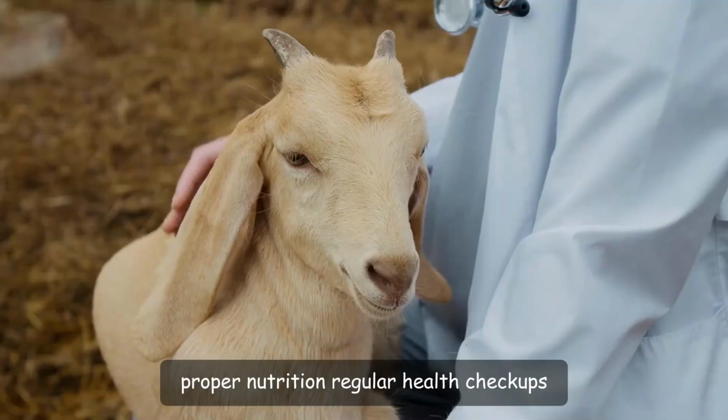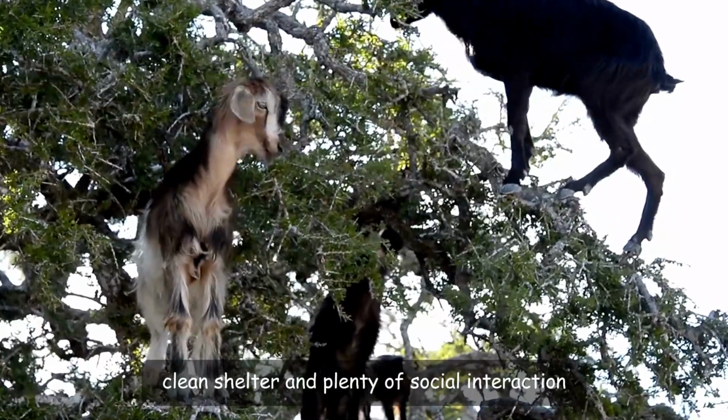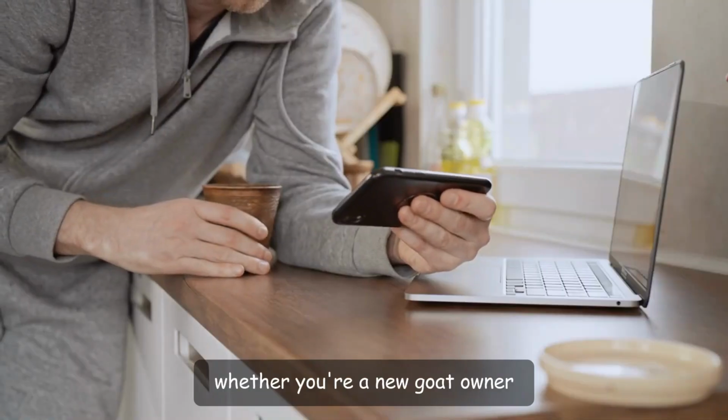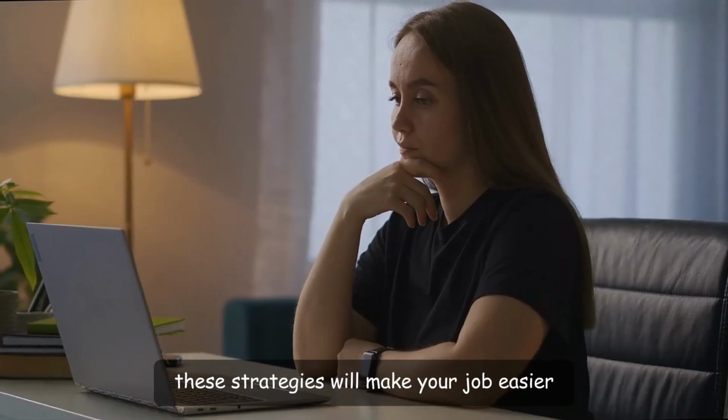Proper nutrition, regular health checkups, clean shelter, and plenty of social interaction. By following these essential tips, you'll ensure your goats thrive for years to come. Whether you're a new goat owner or have been raising goats for years, these strategies will make your job easier and your goats happier.